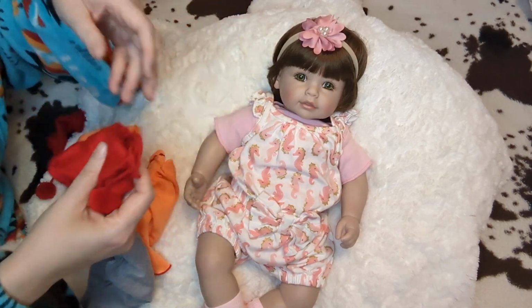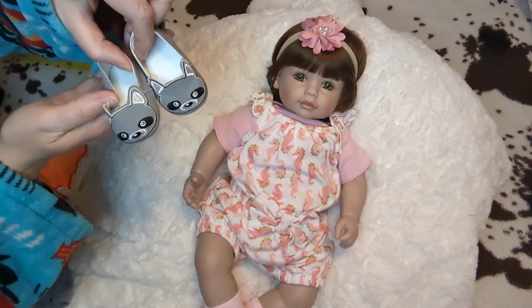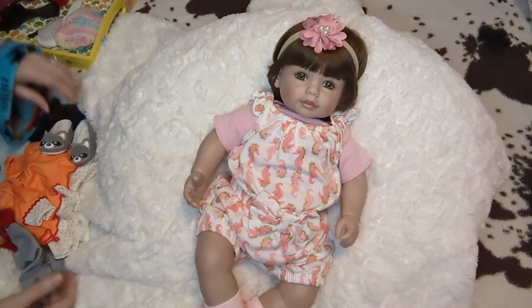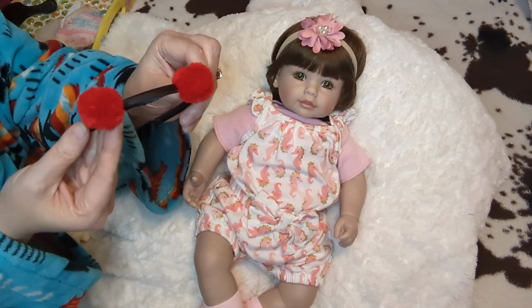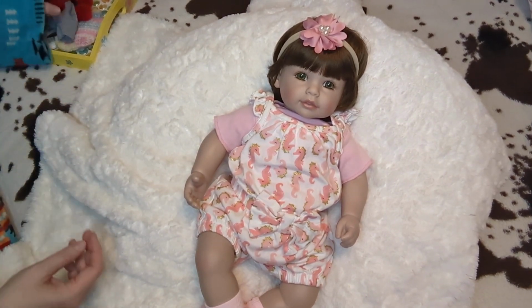I was like, oh my gosh, it's so cute. And I know her brother Luther had these little raccoon shoes on with his Halloween outfit, but she's just going to borrow them for the purposes of this video to show her original outfit, and then this cute little headband with these, I'm sorry, red pom-poms on it. So I'm going to change her so you can see her body and everything too.